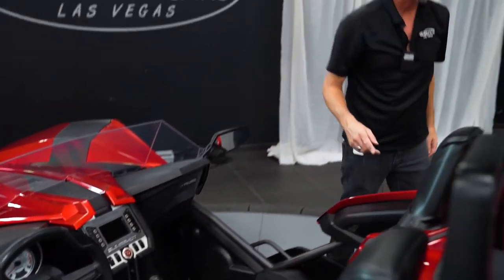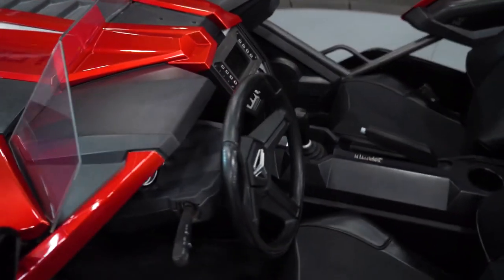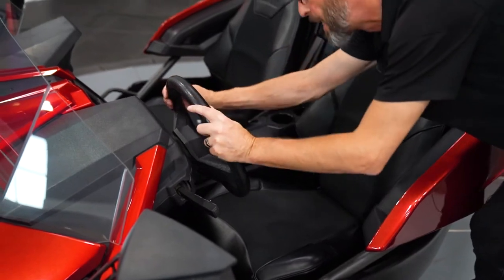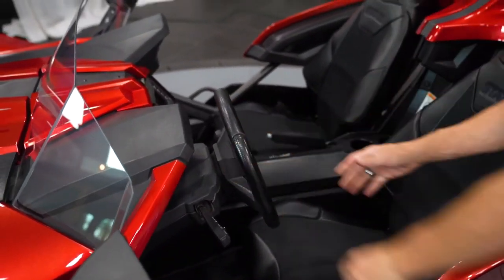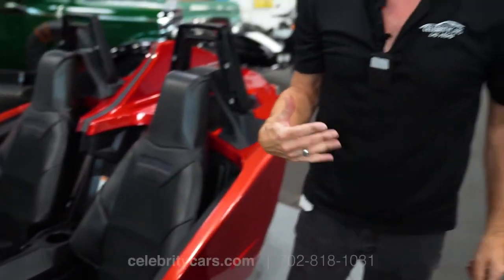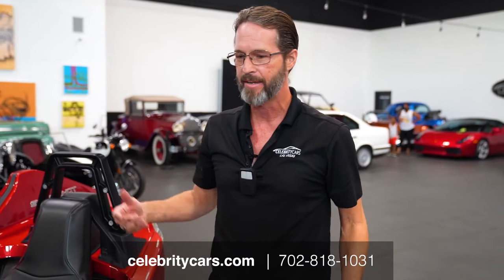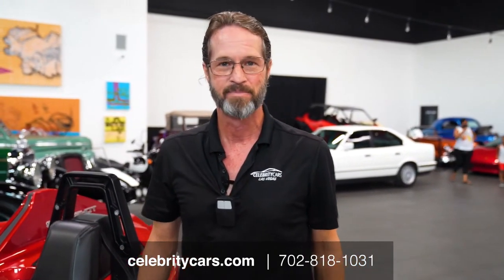I know the camera's hard at work. I know you can go to celebritycars.com and see a bunch of fancy pictures of it, but the steering wheel has some light wear to it. The dash looks good. We're gonna go for a quick ride around the block and make sure that this thing operates the way it's supposed to, okay? We'll be right back. I've got nothing else to share here, so this looks pretty darn good. Let's go for a ride, see what it does.